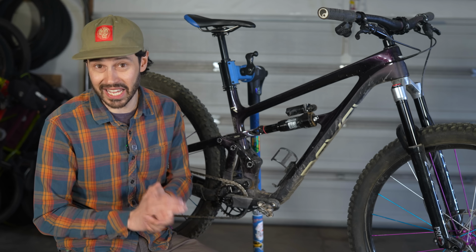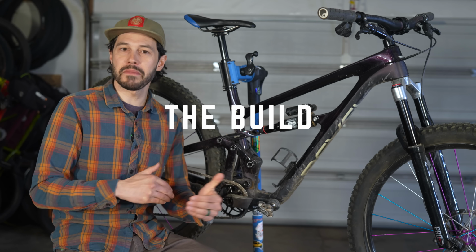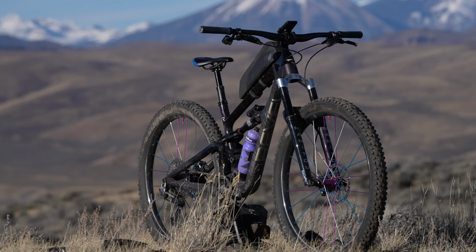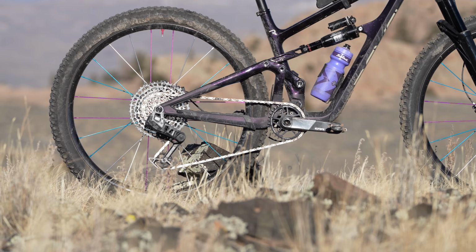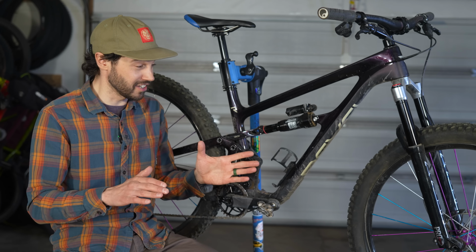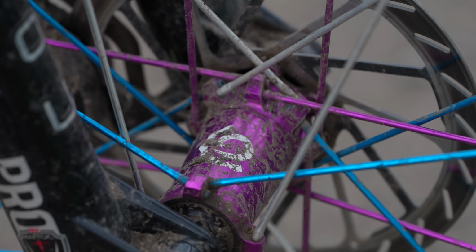All right, since I was able to build this bike up from scratch, I was able to use a mix of new and used parts. So I had this GX Transmission that I ended up reviewing in 2023. I had some SRAM Code RSC brakes, which worked exceptionally well, pretty good stopping power. I also had a set of Industry Nine wheels that really play matchy-matchy with the whole purple frame.